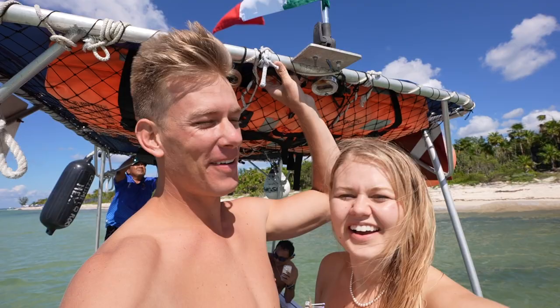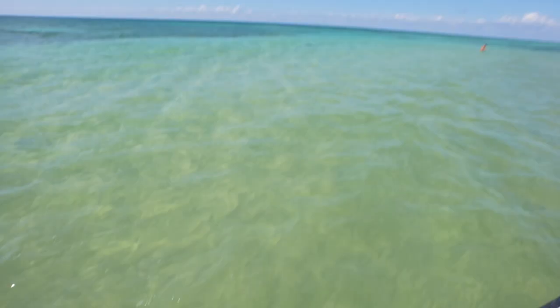Oh. But we just ate some ceviche and guacamole and some melon. It was really, really awesome and really delicious. Look at how amazing this water looks too. This is incredible out here, you guys.